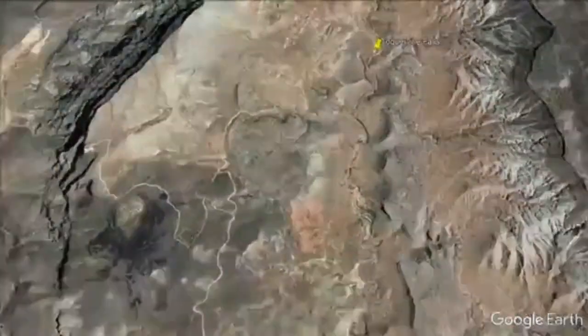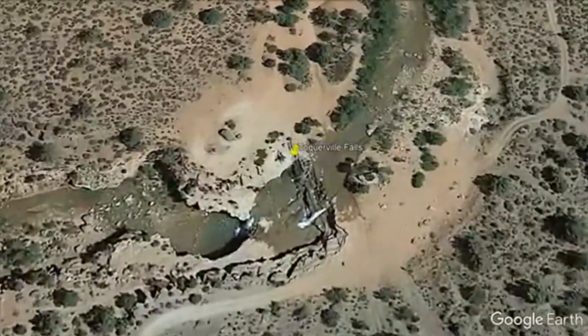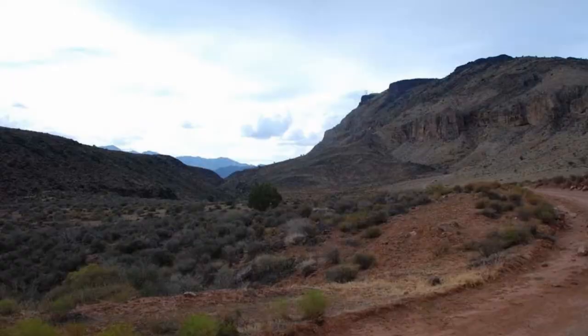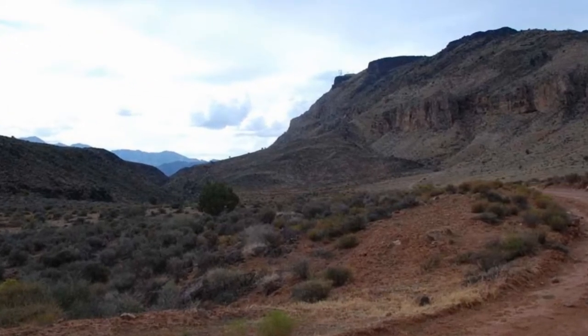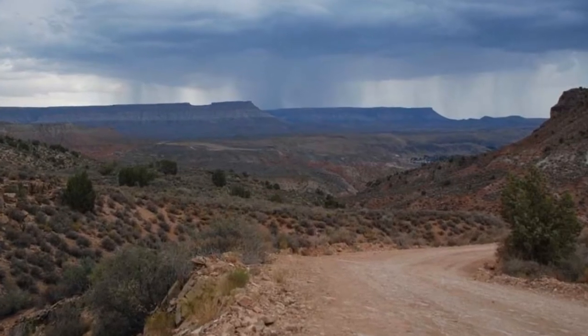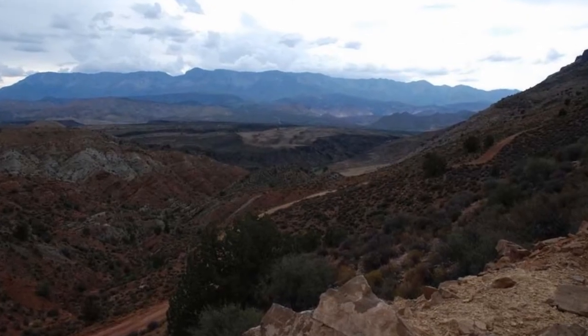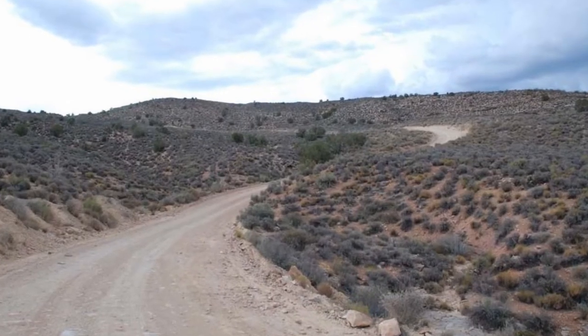Like all of the best things in the Southwest, you've got to travel a ways to get to them. Off the regular tourist trail, this summertime oasis is an ideal refuge for those whose souls crave solitude. Toquerville Falls is best found by truck, SUV, or ATV.